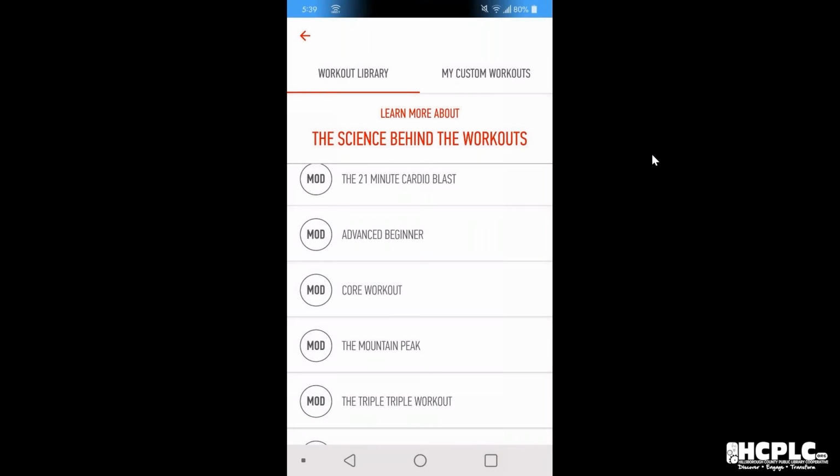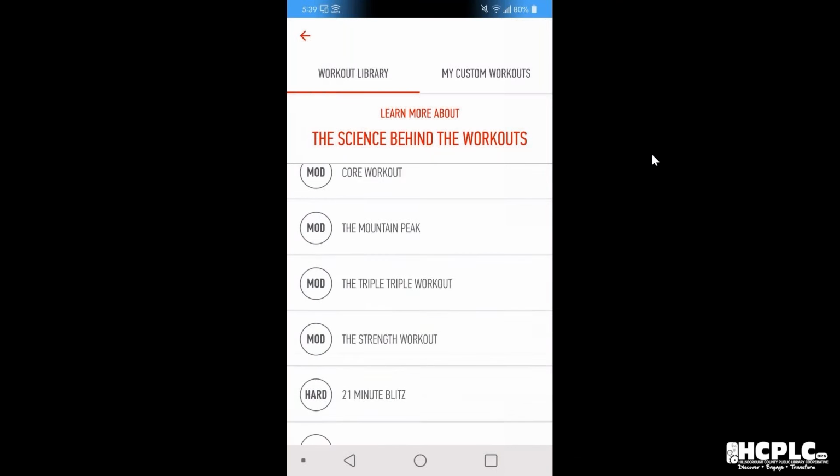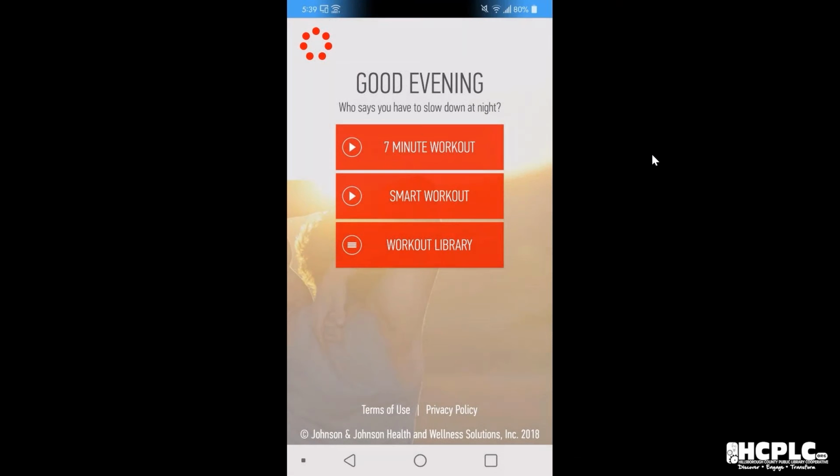So I really like this one just because it kind of makes things easy, and you can kind of tailor it to your workout abilities. All right. So that's the rundown on the 7-minute workout. You know, just poke around, find what works for you.